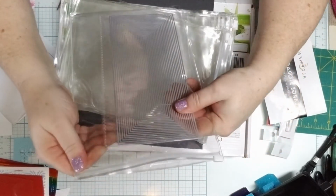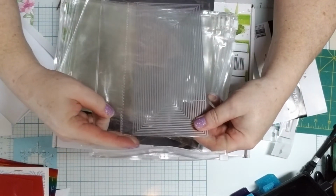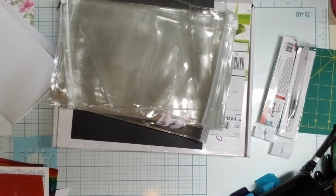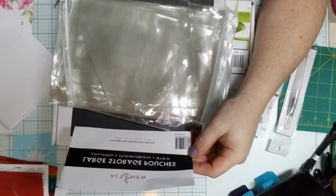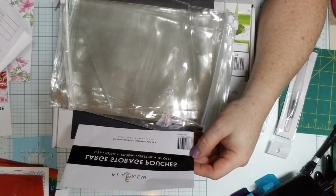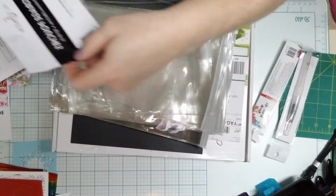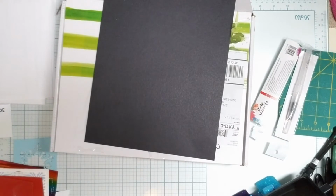But yeah, they do hold those larger infinity dies or layering dies or whatever everybody's calling them. So I just need to press them down under something that's heavy to flatten them out. So that was a set of 25, 6 by 3/4 and 9 by 3.75 inches for $8.24. I think that's a really good deal. I don't remember what they were normally priced at, but I think these were on sale as well. So that's pretty cool. I just need to flatten those out.